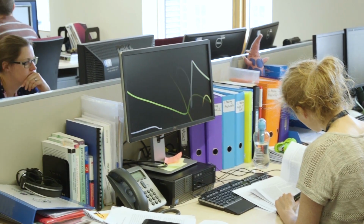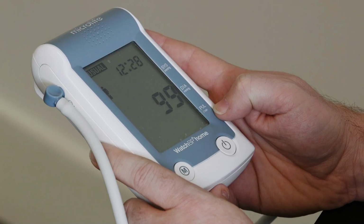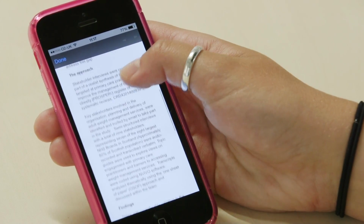Theme 5 of the CLAHRC is a broader span of research looking at developing technologies and different interventions to allow patients with all sorts of different things wrong with them to manage their own conditions. So looking at how we can use things like home blood pressure monitors, mobile technology, both apps and text messages, to allow them to have more control.